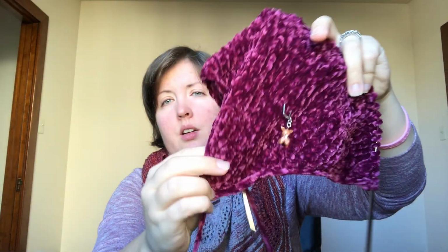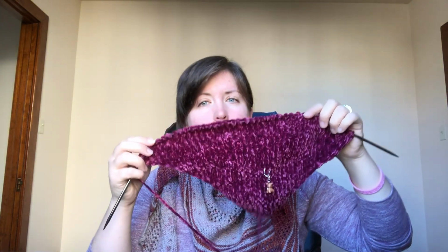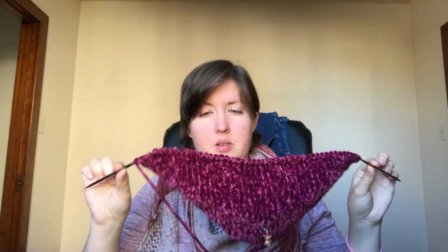So I just started here, like you're doing a dishcloth, and I'm just going to increase until I get the width that I want, and then start decreasing back down so I can get a square, kind of like if you were working a hap shawl or a washcloth. And obviously I will have to put it on bigger needles at some point because this is only about 10 inches wide.